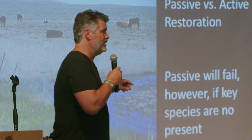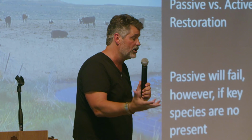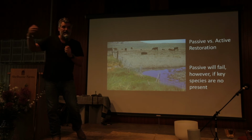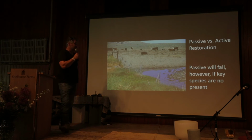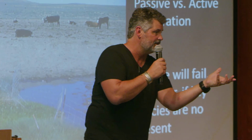So passive would be to remove the insult. In this case, cows; it could be antibiotics. You remove antibiotics or are more cautious about the antibiotics you take. It may improve diversity. If you open a window and remove the impediment to microbes blowing in from the environment, that's also passive. And then the other one is active restoration. Active restoration is like a fecal transplant. You're going to go in and alter the entire ecosystem.